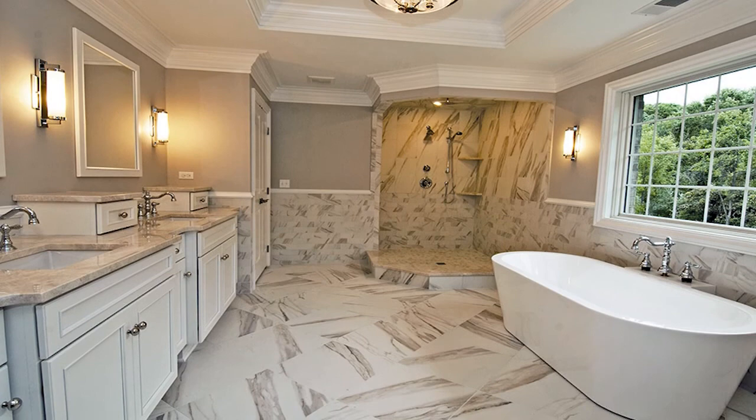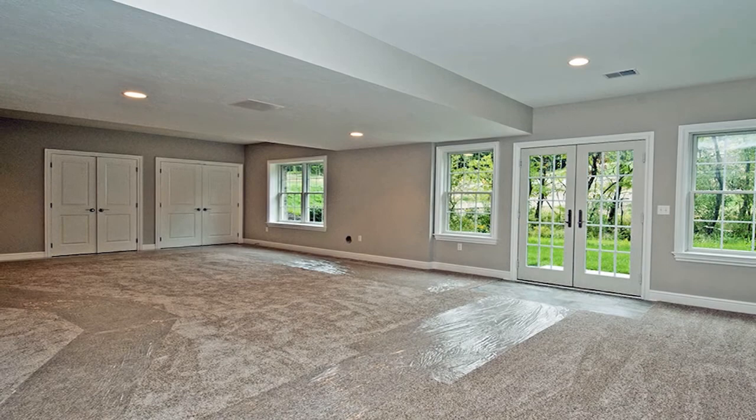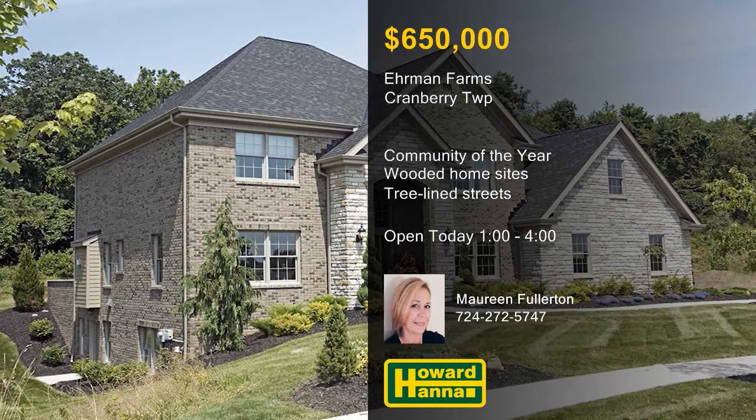Sidewalks follow tree-lined streets, making it easy for you to enjoy a playground area and athletic fields. The community is conveniently near shopping, restaurants, I-79, the Turnpike, the airport, and downtown Pittsburgh. For more information on the community of Ehrman Farms, meet with Maureen Fullerton between 1 and 4 today.